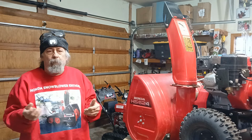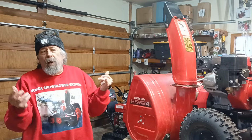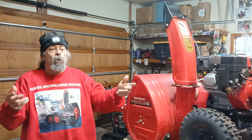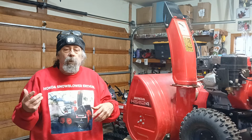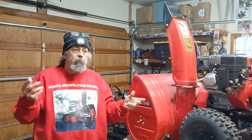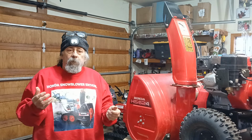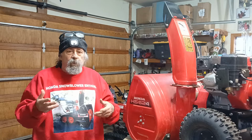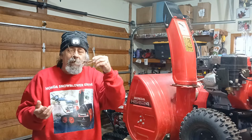People are always asking me, hey Anthony, I'm selling my snowblower, how much is it worth? Or I want to buy this snowblower. They send me a link to the ad on Craigslist or Facebook or whatever and say, what is this snowblower worth? Is it really worth $800? So let's get into it.